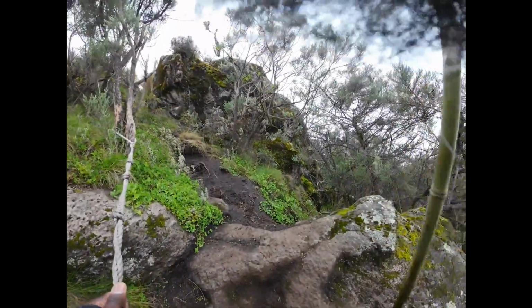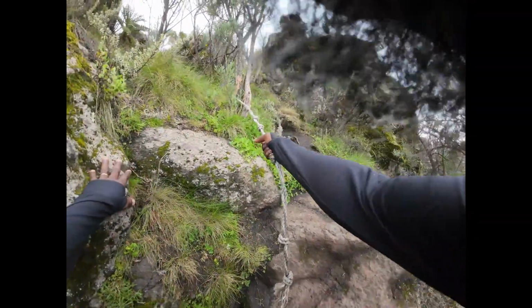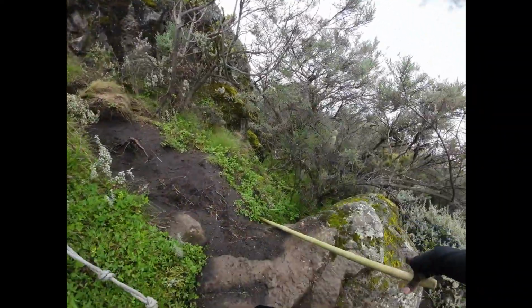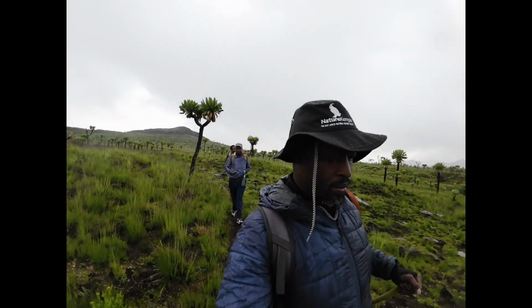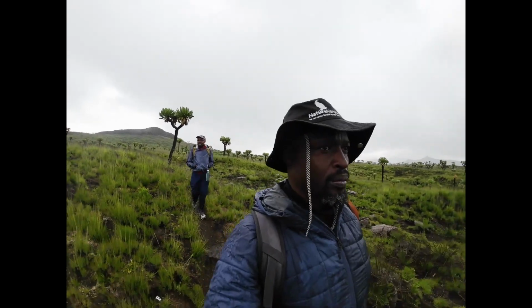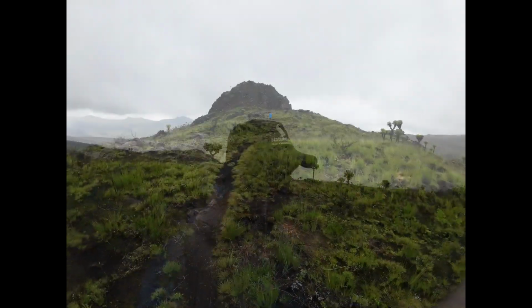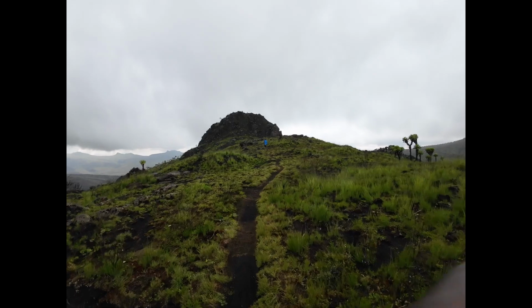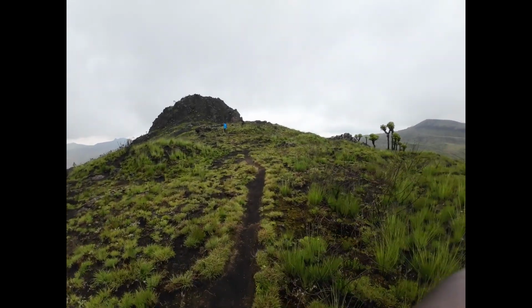As you begin your ascent, the soil is red, volcanic in origin, super fertile, and there's loads of forest patches controlled by Kenya Forest Services, KFS, and Kenya Wildlife Services. And the park sometimes is referred to as majestic peaks, moorlands, and falls, just emphasizing the different interesting things that you can find.